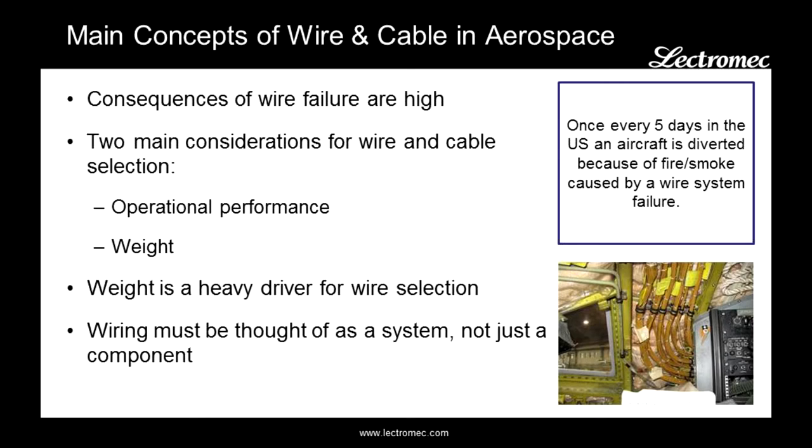First, operational requirements. What's the environment within the aircraft? Voltage, temperature, cycling between high and cold, all those operational requirements. The wire needs to be designed to get through not only a single cycle, but typically it has to last the life of the aircraft, which is, from a commercial perspective, 25 to 30 years on average.